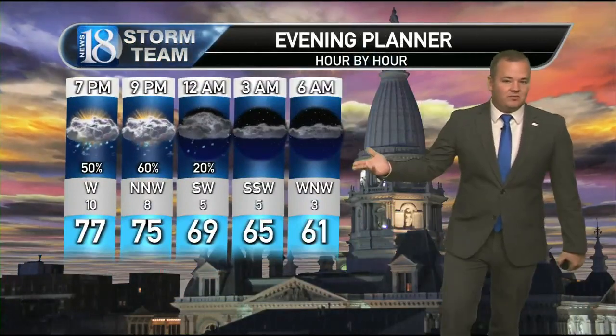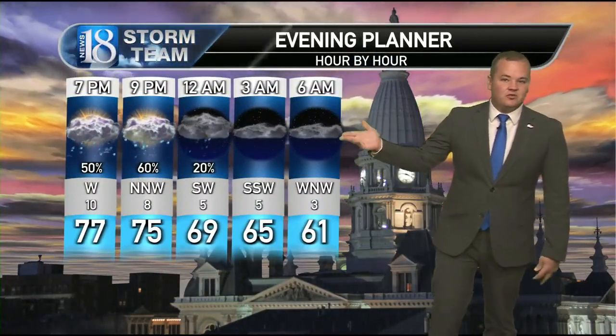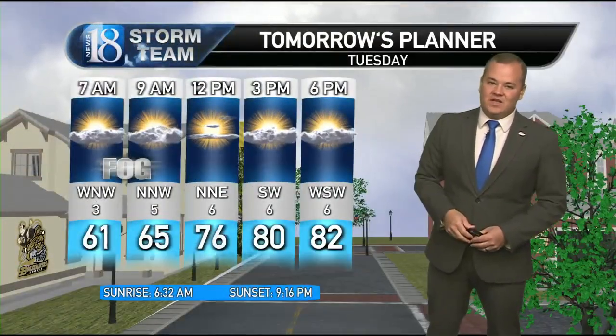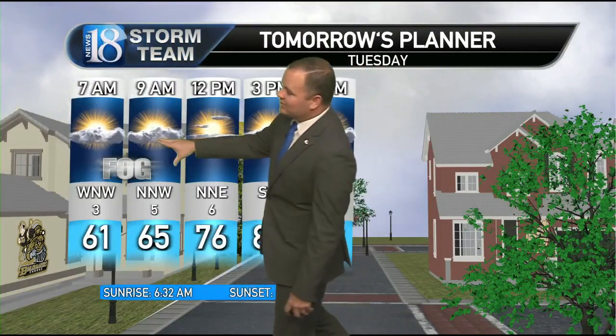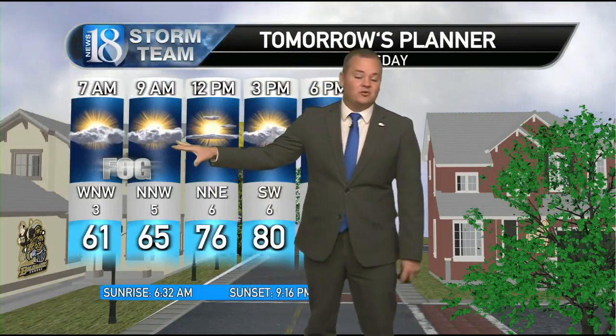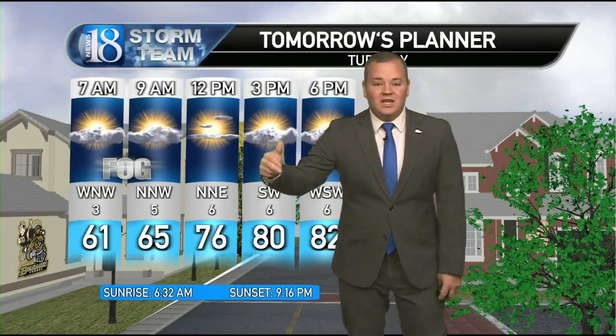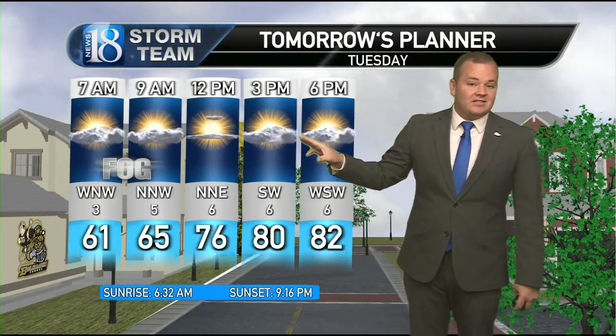So looking at our evening planner, lower 60s for those lows. After midnight, I think most of the storm activity will be out of here. Again, mainly staying south of Lafayette. Tomorrow morning, waking up to a little bit of fog, especially where we have a little bit more moisture and more rain chances. To the south, that's where I think most of the fog will be. But for the afternoon, it's the lower 80s, upper 70s.